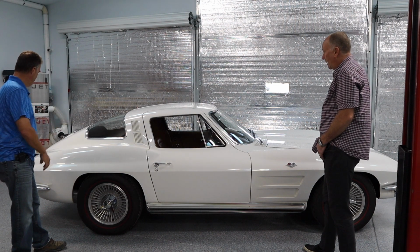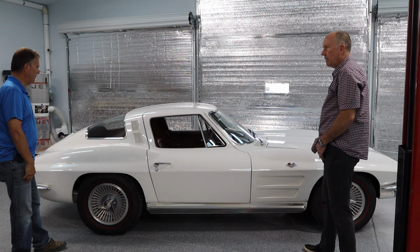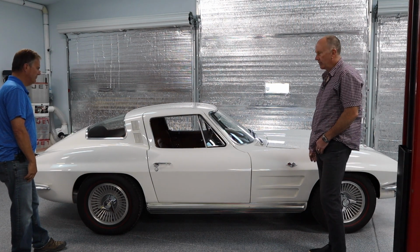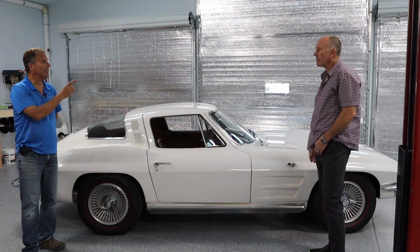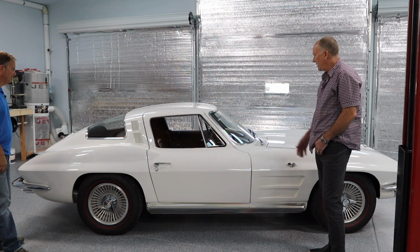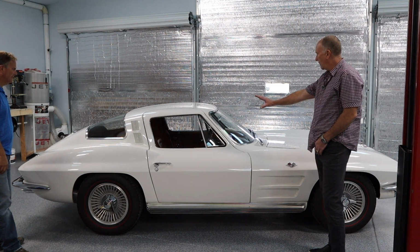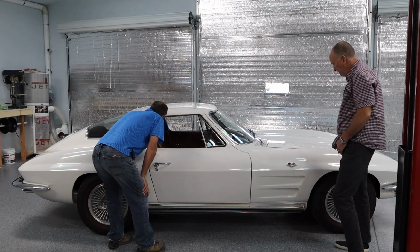Original color? Yeah, it's ermine white. Ermine is some sort of creature. What is it, a mammal? Weasel, yes. Mink, ermine, weasel. Yeah, it's an ermine. And saddle tan interior, and these are 2 colors that in my younger days I would not have liked, but man, I tell you, it really works. I like it. It's beautiful.